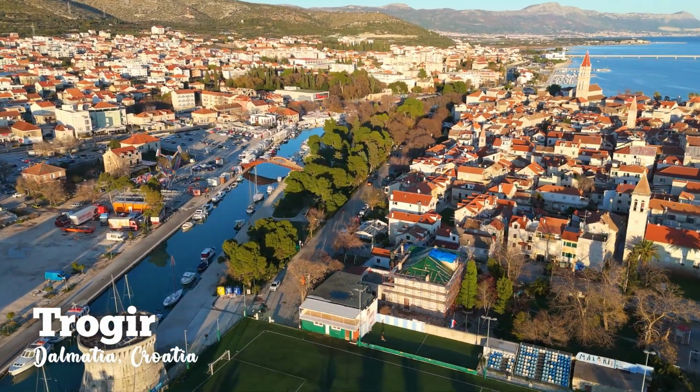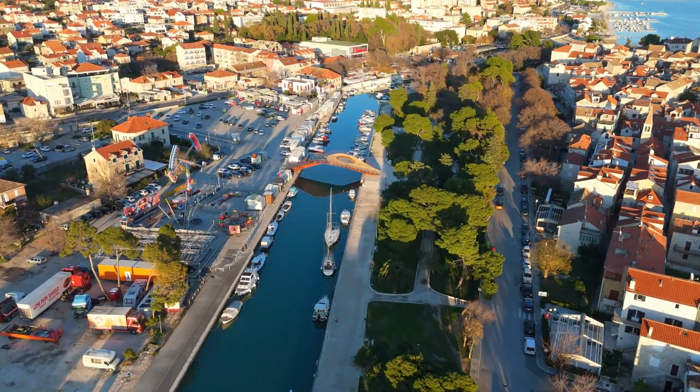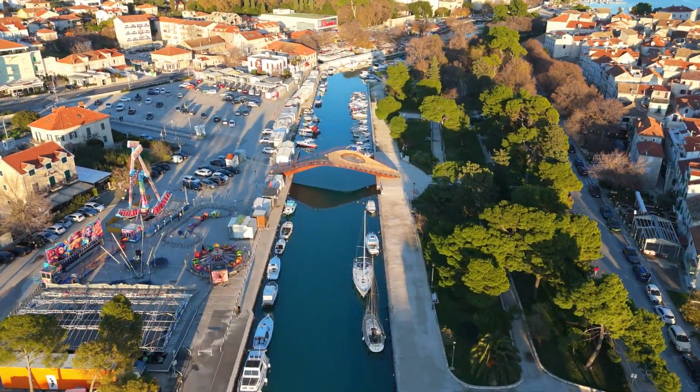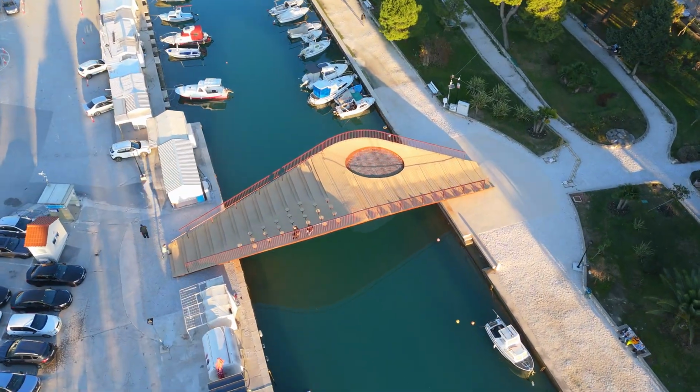Welcome to Trogir, a city that combines centuries of history with modern charm. Today, we're exploring a remarkable new addition to the city, the brand new pedestrian bridge.